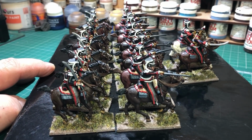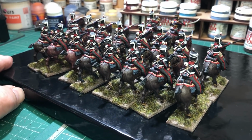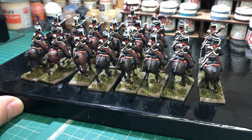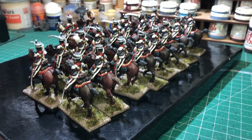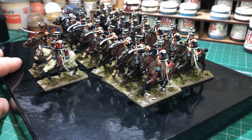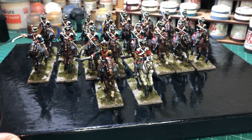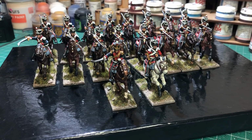Same standard as the ones in my own collection. A few different colours of horses there as well. So we've got the back rank with the shouldered swords, and the front rank with the arms in the sort of charging pose. It's a nice variation. And like I said, the Perry plastics are absolutely lovely figures. The horses are brilliant, really easy to paint. There's not a lot of variation, but I have managed to, if you can maybe see, glue some of the heads on at slightly different angles. Just gives a slight variation to the unit.